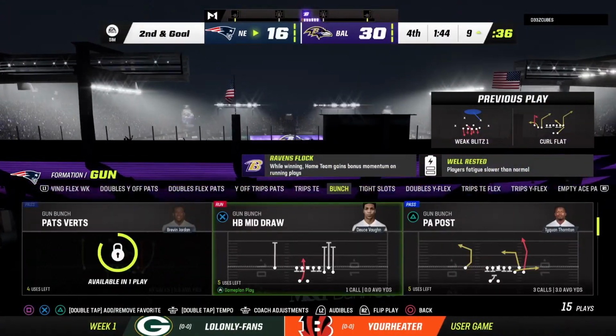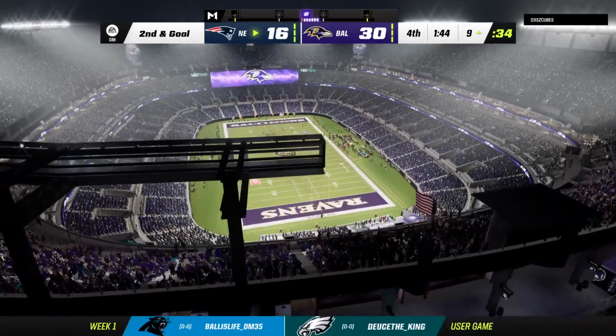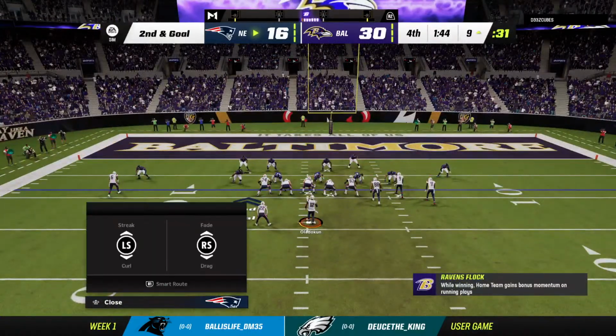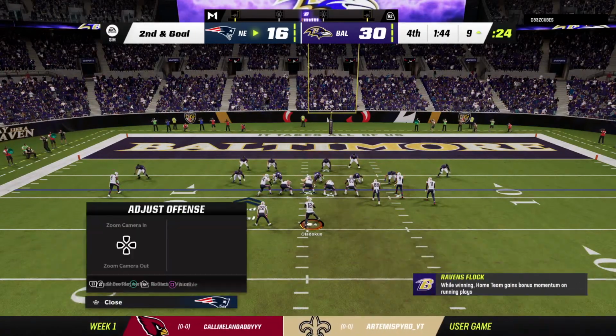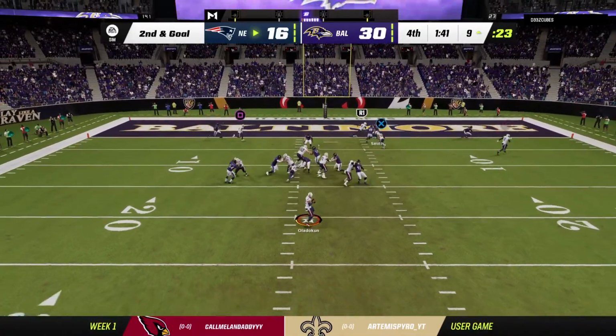Incomplete here. Limited time left on the clock after that incompletion, so I think both sides are going to savor every second to prepare before the next snap. Because once the ball's in motion, it may be a nonstop push to finish this drive off. Everyone better be on the same page right now, because I think they're going to try and get several plays off in quick succession if they can.